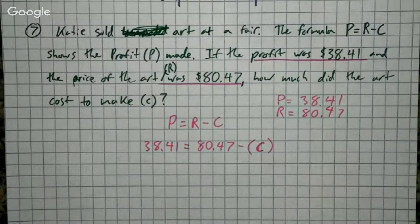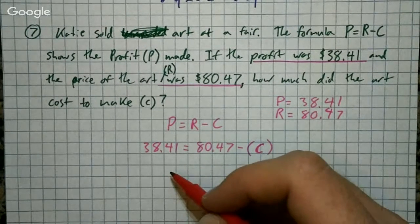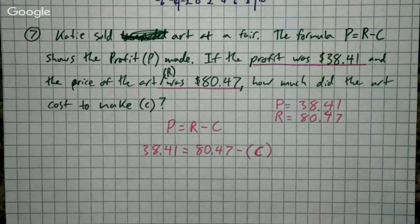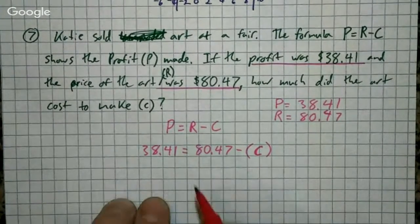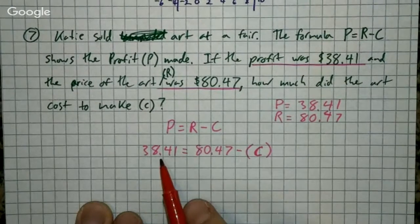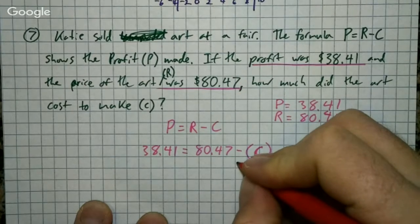Now, there are several ways to do this. Different ways to do this. Logically, mathematically, remember, math can happen so many different ways. Logically, mathematically, we could add C to this side and add C to that side, and then subtract 38 here and subtract from 80 there. So let's do that one real quick first. Logically, mathematically, we know we want to keep the equal sign, keeping these two sides equal. That just is telling us that this side is the same as this side. So the first way we can do it is I can just say, you know what?